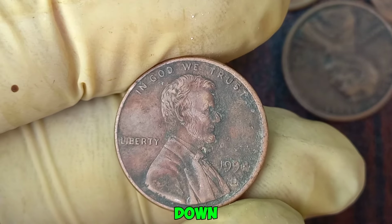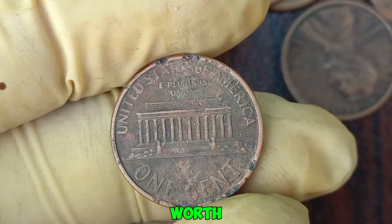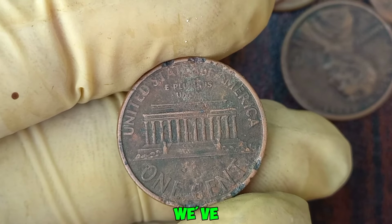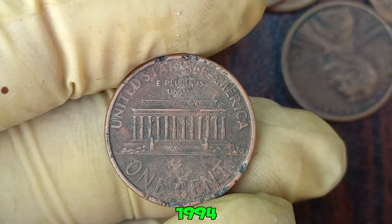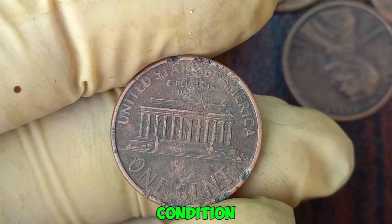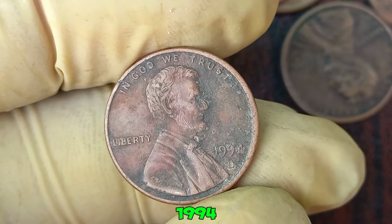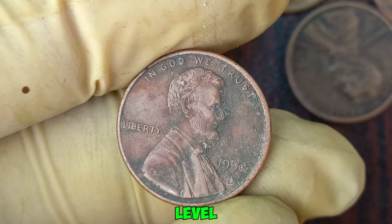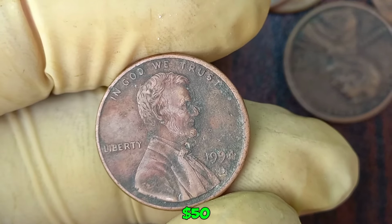Now, let's get down to the nitty-gritty. Just how much are 1994 D Lincoln pennies worth? Well, it really depends on a variety of factors, as we've discussed. But in general, a typical 1994 D Lincoln penny in circulated condition is worth around 1 cent. However, if you have a 1994 D penny in uncirculated condition with no minting errors and a high level of rarity, you could be looking at a value of anywhere from $5 to $50 or more.